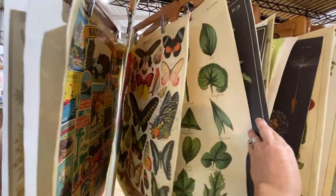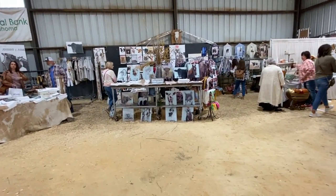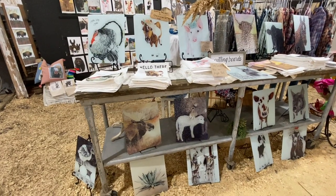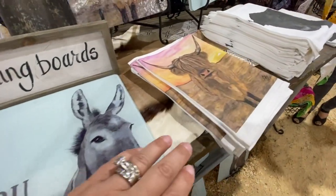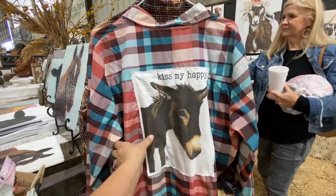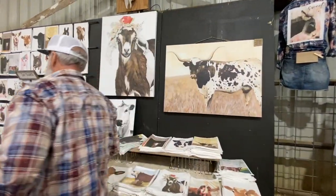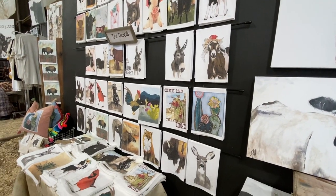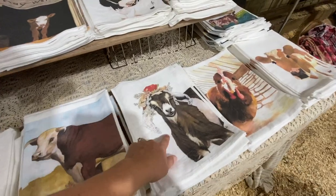Let's see what else. This vintage stuff that you had us take down, that vintage camera. Ooh, look at these cutting boards. So cute. Aww, cute little tea towels. Another Highland cow, you guys. So cute. All right, that's adorable. She's also on a tea towel. Aww. And then the baby piggies. There she is again. Ah, it looks like Henry.